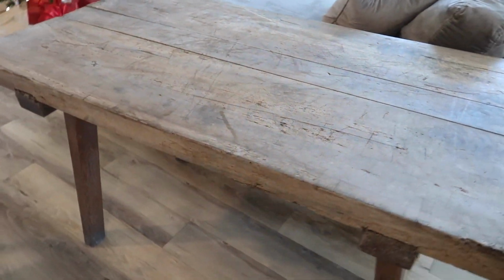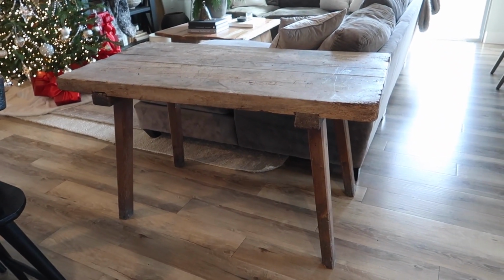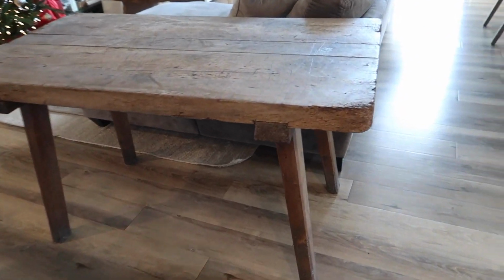Table just got delivered. Look at how beautiful. I shared this in one of the vlogs where I took you guys shopping with me to some of my favorite local boutiques and vintage stores. I am so happy I got this. It is like really beat up though. Like it's definitely very vintage, very old.